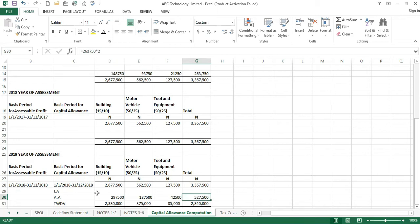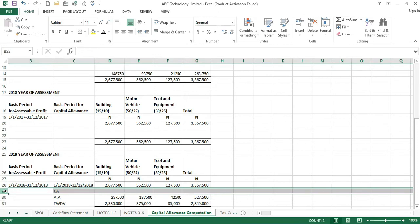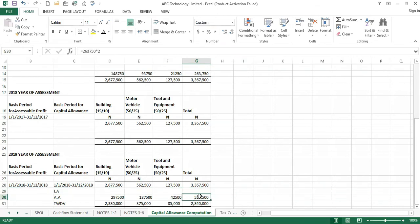But if you have initial allowance here, what you will be claiming is the addition of the initial allowance and annual allowance. In some instances, you have investment allowance, you have initial allowance, you have annual allowance. You can claim other allowances, especially for manufacturing companies. You can claim a lot. But in this scenario, we are claiming this 527,500. So that's what we are claiming.